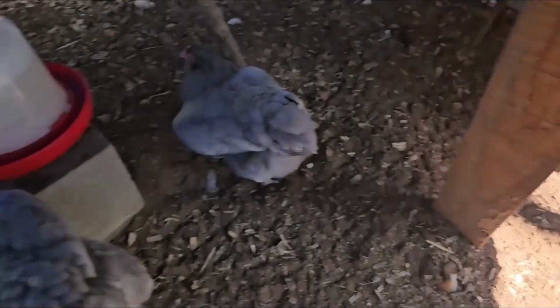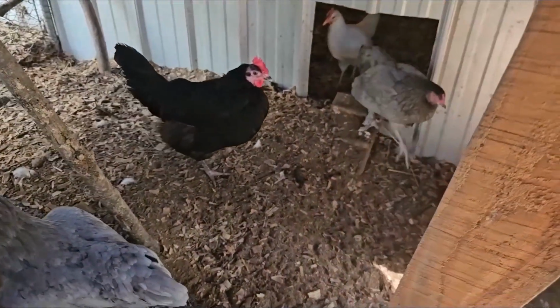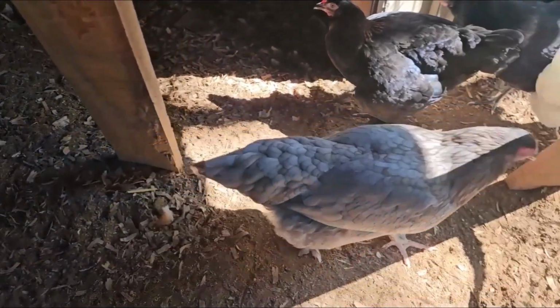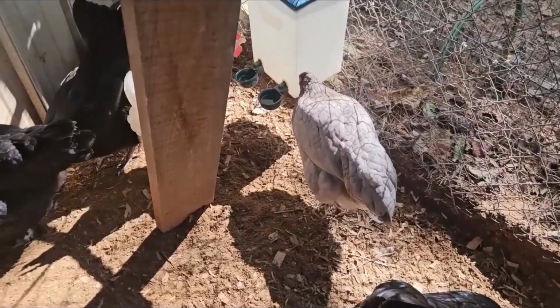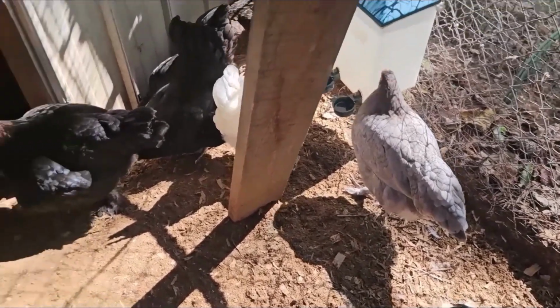I am still trying to get to know these new hens just because some of their colors are starting to come out. This is Kodiak. She is an olive egger. So I do have a few olive eggers, and a few of them look alike, but she's getting pretty big as well. She's supposed to be laying olive green eggs.